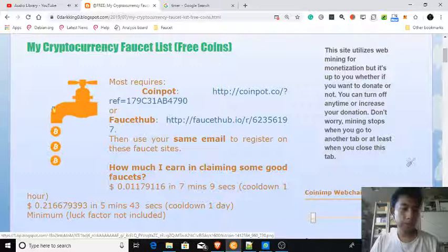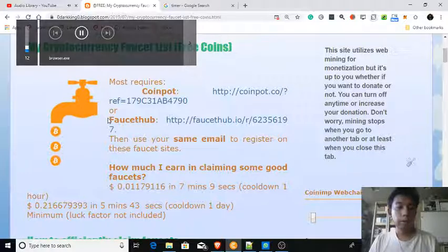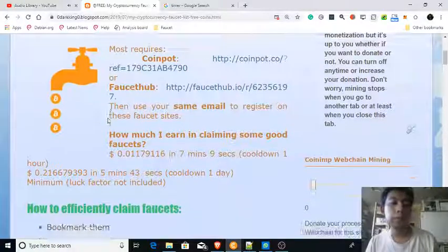So cryptocurrency Faucet is illustrated as a faucet dripping Bitcoins or some coins, or a tap dripping some coins. In other words, it's a site that gives you free cryptocurrency coins. And why do they do that? They gain some profit by you visiting their sites, that it will increase their traffic, and they can get some income from advertisements, mining, and other stuff.